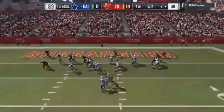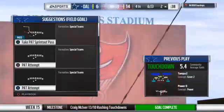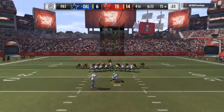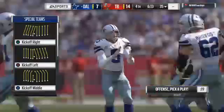And here we go on first and goal. They'll give it to him right up the gut. And he will take it in for a Cowboy score. A great play there. Touchdown number 15 of the year. And the Cowboys have cut it to within a score. And that one makes it 14-7.